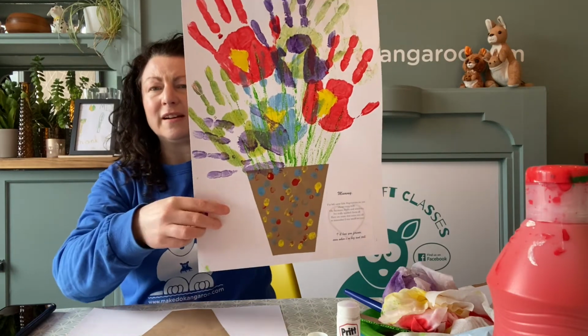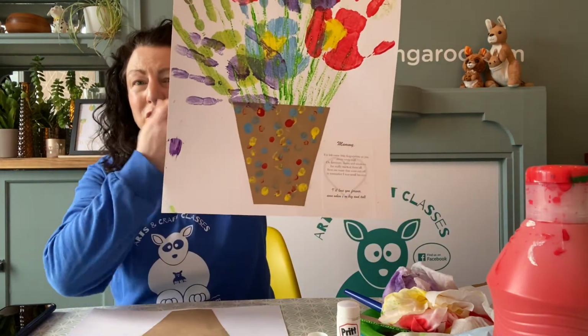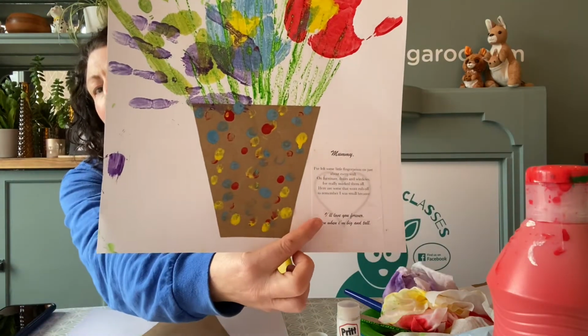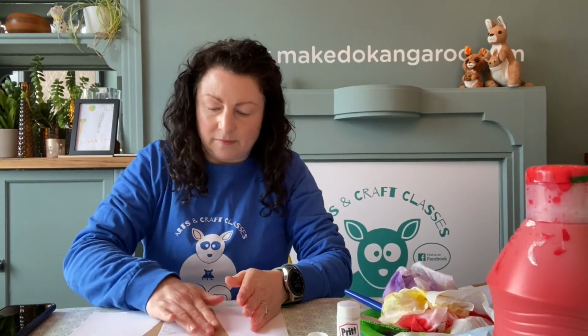So if you just want to decorate your pot and you don't want to put your poem over the top of your lovely decorated pot, then you can always pop your poem somewhere else on the paper. It doesn't have to be there, but that's just the place that I'm going to put it. You can put it where you would like.